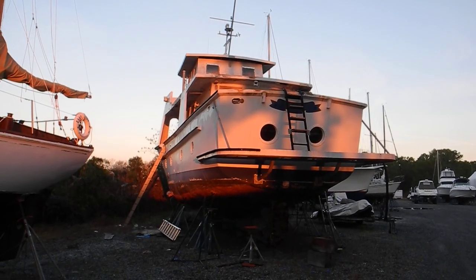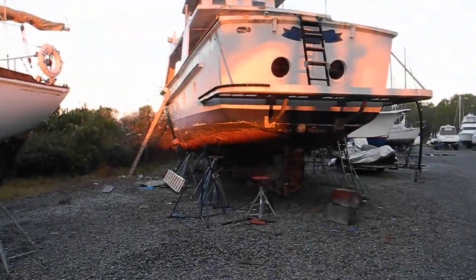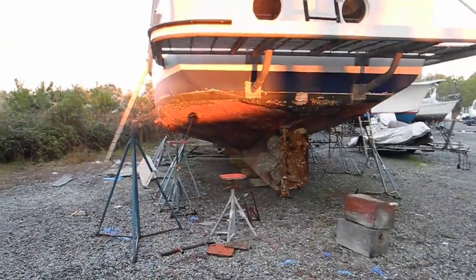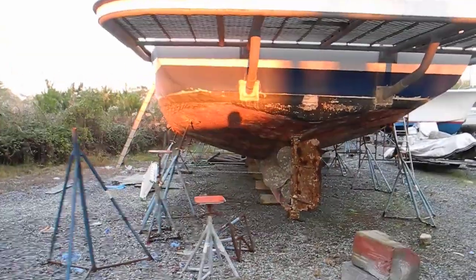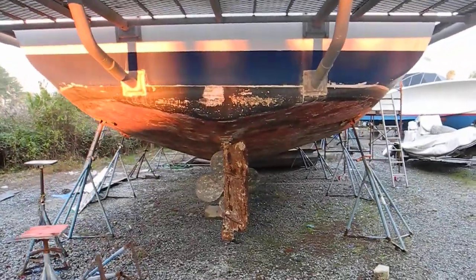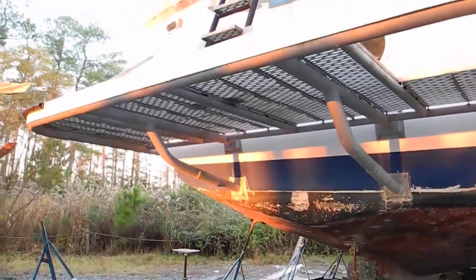Here is a strange hull design I've not seen before. Looking at it from the stern, you can see it's a single engine boat, big propeller, big rudder, also known as a barn door. And looking at the hull, you can see it's a full displacement hull. The swim platform is monstrous.